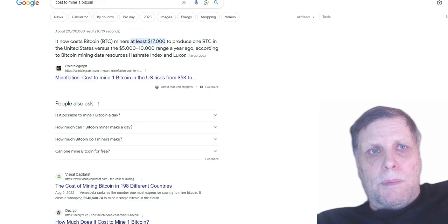What does it cost to produce a Bitcoin? Well, this is very interesting because back when Bitcoin was $68,000 a piece, the mining costs in the United States was from $5,000 to $10,000 range. Back about a year or 2 years ago. And I remember I saw one other estimate a couple years ago, and they said $7,000 to mine a Bitcoin. That's back when the price was at 68,000. So that kind of fits into that $5,000 to $10,000 range. So say $7,000. Back when Bitcoin was 68,000.